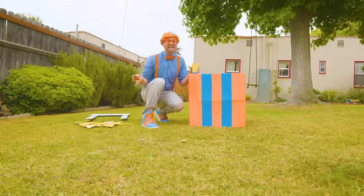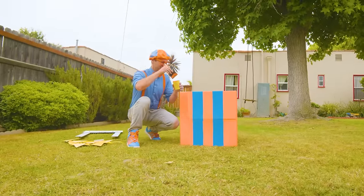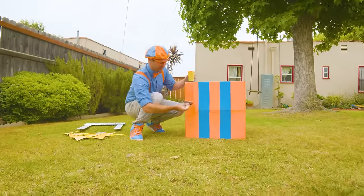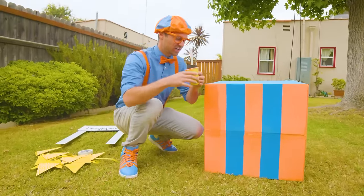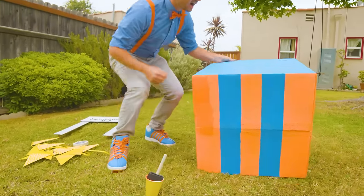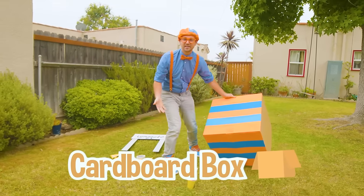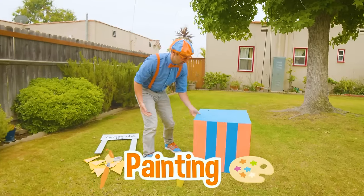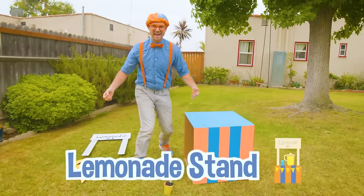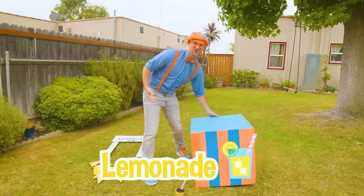Oh! Hey! It's me, Blippi! Do you see what I'm doing? I'm painting! Yeah, I'm actually painting just a regular cardboard box. Check it out. See? I took this cardboard box and I'm painting it. Do you know what I'm painting and making? I'm actually gonna make a lemonade stand. Yeah, I love lemonade. It's so yummy.